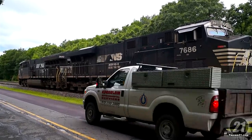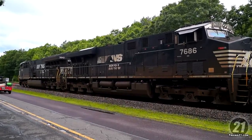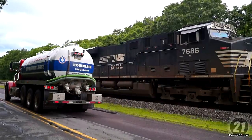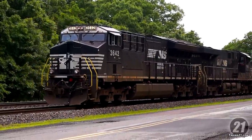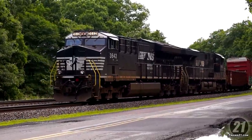The power on today's K81 represents the alpha and the omega of Gevo power on the NS. The number 7686 is an ES44DC that came to NS and was placed in service in November of 2007. The 3642 is an ET44AC and is one of the newest locomotives on the railroad.